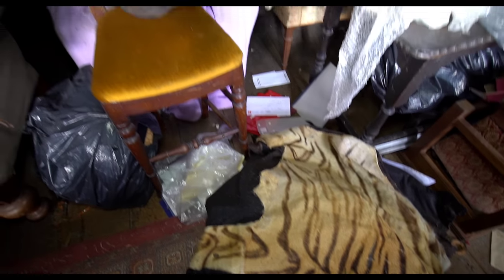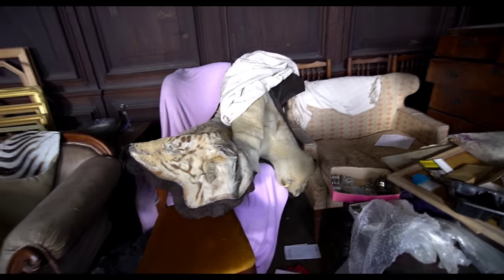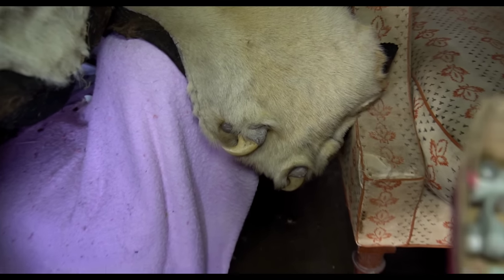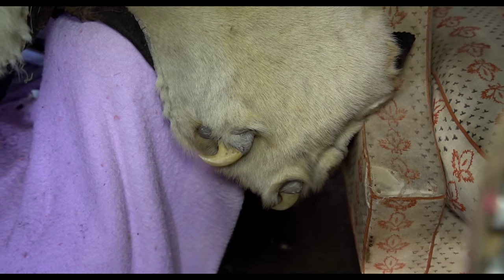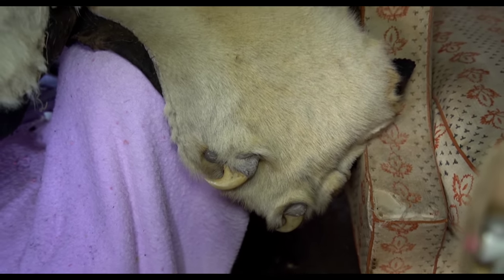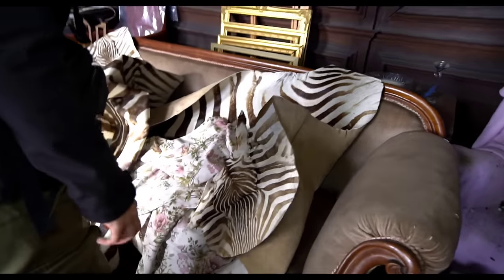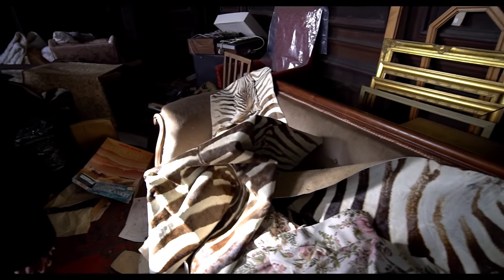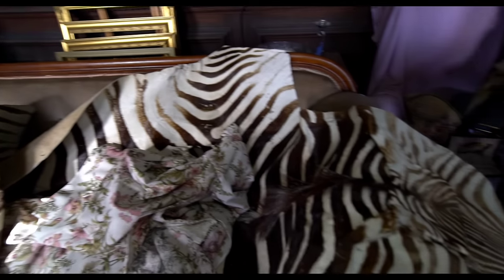Oh, mate, come. What's this? Like a polar bear. Its paws. It's got its claws on it still, man. Wow. I wonder what they had it for. I think it was a sofa cover, man. That is insane. I've never seen that before.